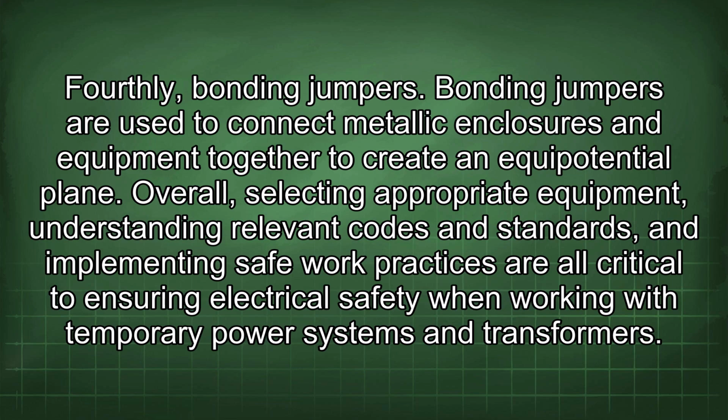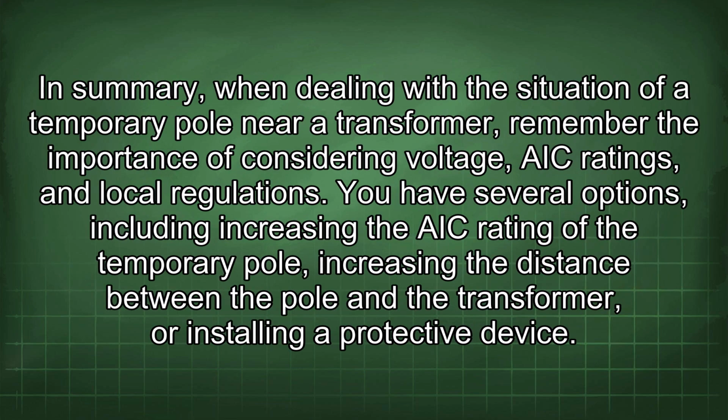Overall, selecting appropriate equipment, understanding relevant codes and standards, and implementing safe work practices are all critical to ensuring electrical safety when working with temporary power systems and transformers. In summary, when dealing with the situation of a temporary pole near a transformer, remember the importance of considering voltage, AIC ratings, and local regulations.